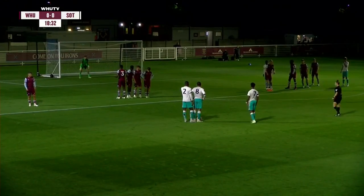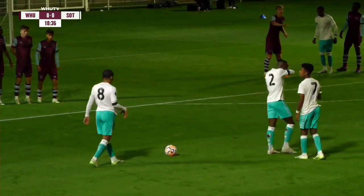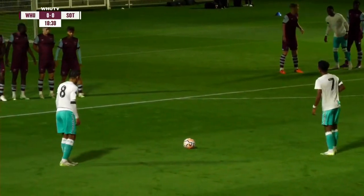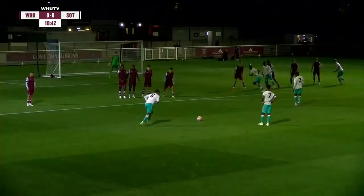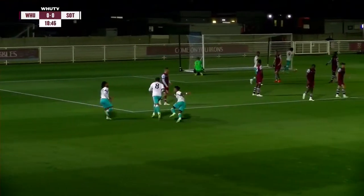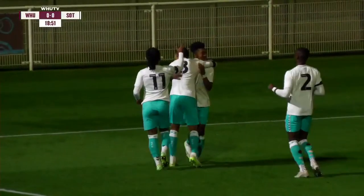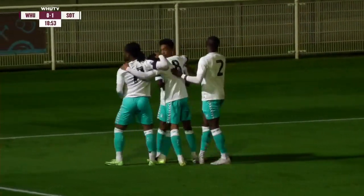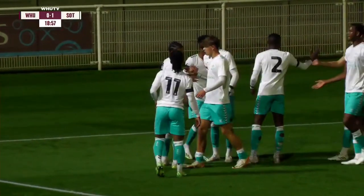Southampton haven't been able to do too much from corners so far. What about from this free kick? Looks like it will be Doyle, and he's going to go for goal, and he's going to find the goal. It is a fantastic strike from the Southampton number 8, and it's the visitors who take the lead at the Rush Green Stadium.